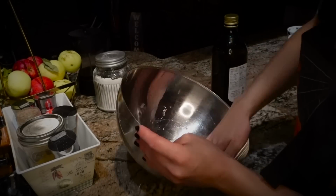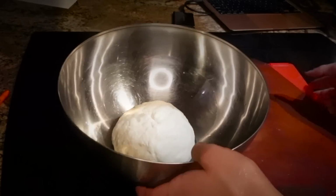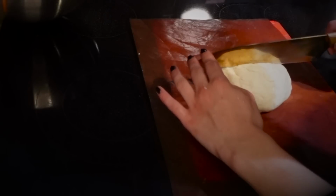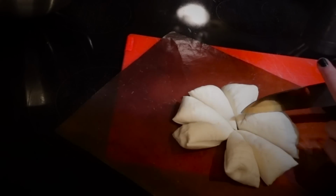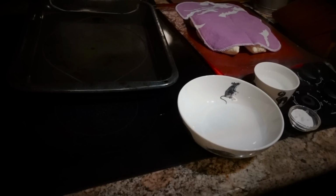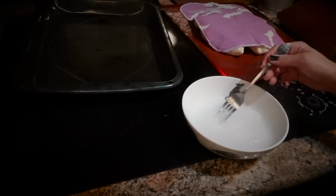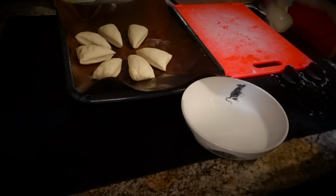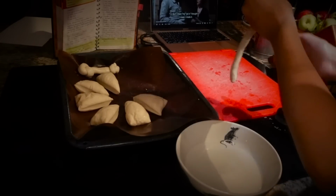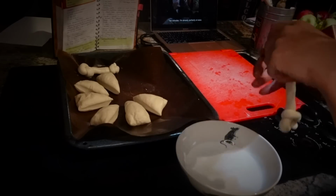Next, I can set it in an oiled bowl for 30 minutes, cover it with a towel, and once it's about doubled in size, I can take a knife and cut it in 8 pieces. When I make regular pretzels, I cut it in 4, but for bone pretzels, I cut it into 8. I set them aside to rest for a couple minutes. While they're resting, I get some hot water in a bowl with some baking soda and mix that up until it's dissolved. Then I can take those little squares of pretzel and roll them into a snake, and then tie that snake into 2 knots at the end so they're a little bit of a bone shape. I feel like these always look a little bit like dog treats, but it's fine.